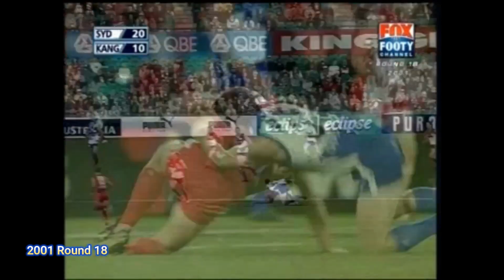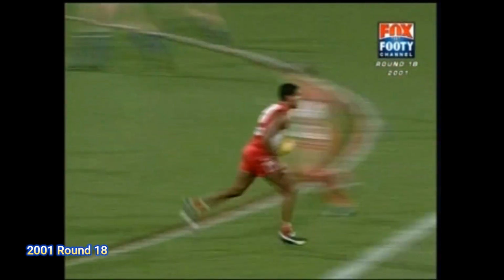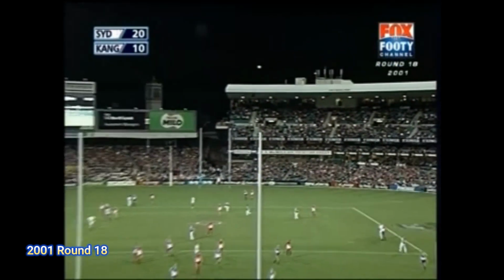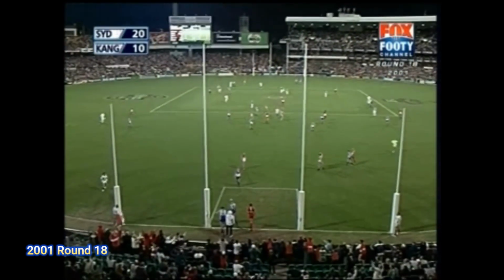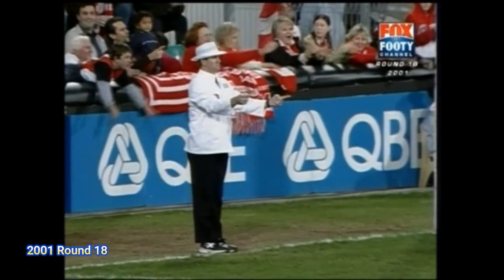Not many can do that, and Bolton stands his ground to take a good mark. Jude Bolton, the lead's on from O'Loughlin. 3 goals, 7 in the last 3 weeks. Oh, look at that. He's been very well coached. He's been listening, hasn't he?